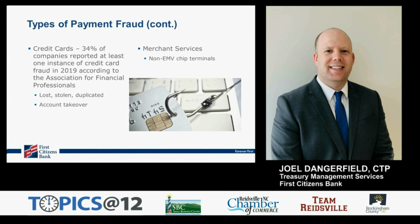Merchant services. Merchant services fraud, or debit and credit card processing fraud, has decreased in recent years thanks to the adoption of EMV chip cards. However, since liability for this type of fraud now lies with businesses that have not yet implemented EMV acceptance technology, they are more prone to counterfeit card use. Fraudsters can create a counterfeit card simply by capturing card information embedded within the magnetic strip.